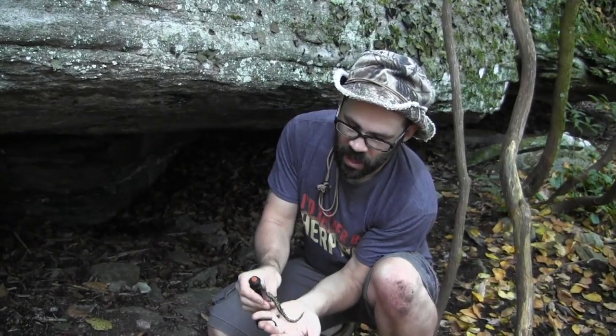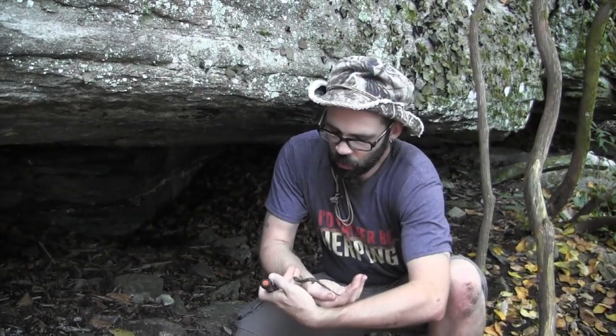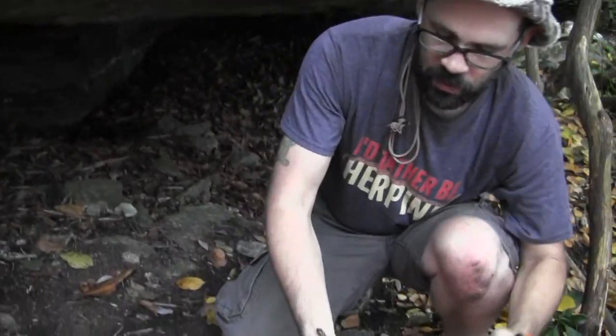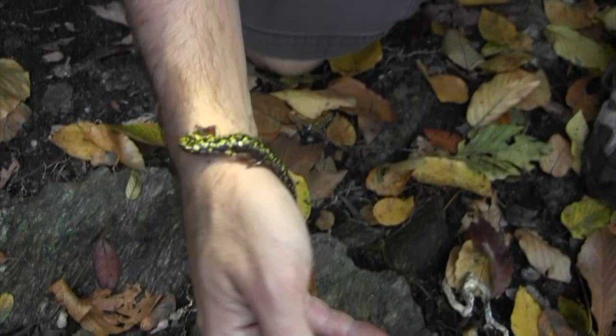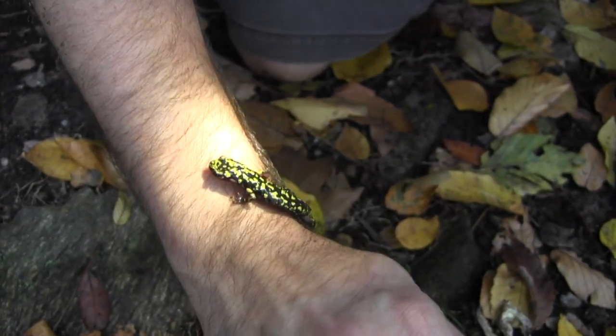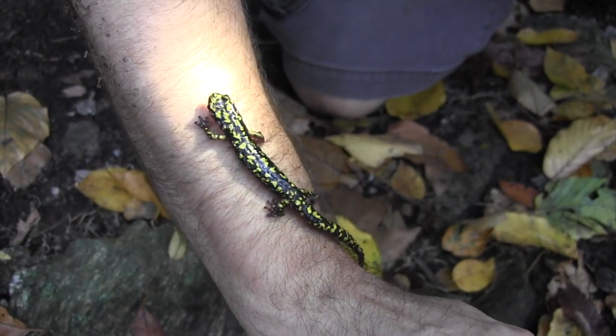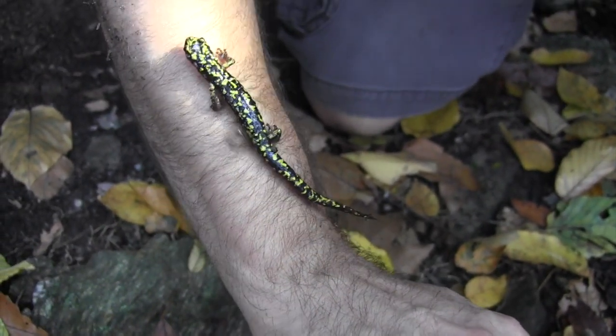It's got great green color. I feel like it's almost kind of like a neon lime green. It's definitely a very different color variation to the ones that I've seen before in West Virginia. Oh, he's starting to get really active, but I want you to come in here and get a close look at this guy. I'm going to put a flashlight on this guy. Look at that color. What an amazing salamander. Look at that. Wow. This is just the coolest.